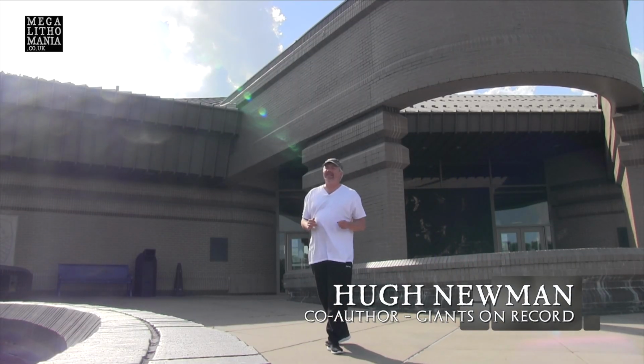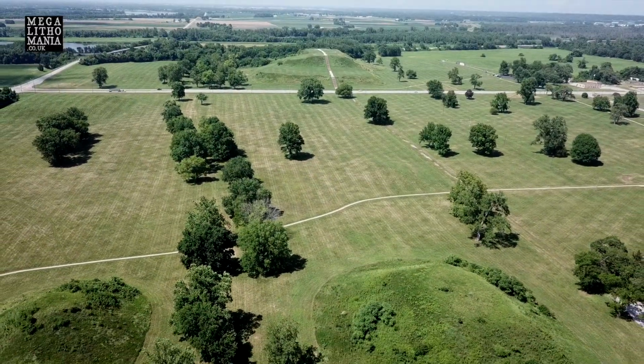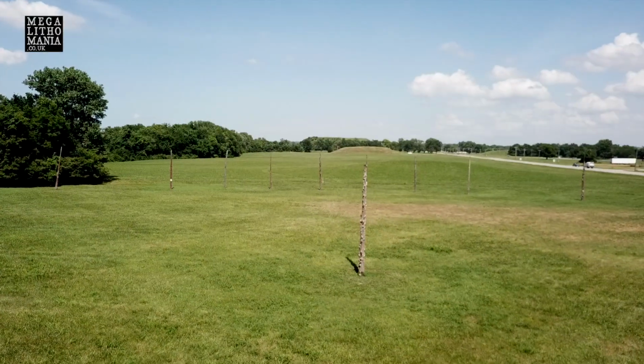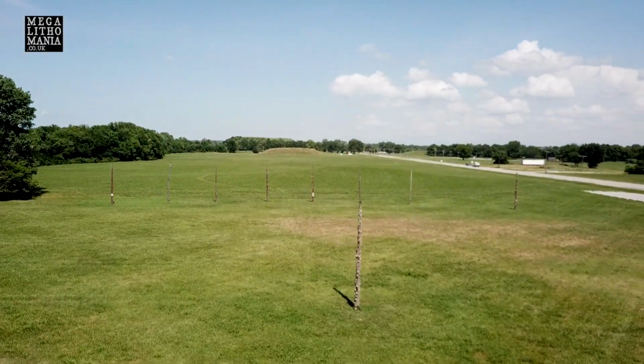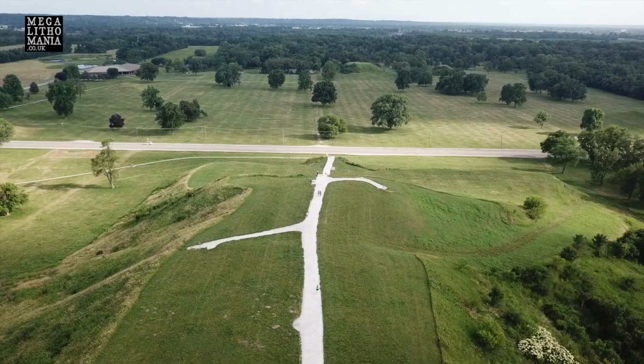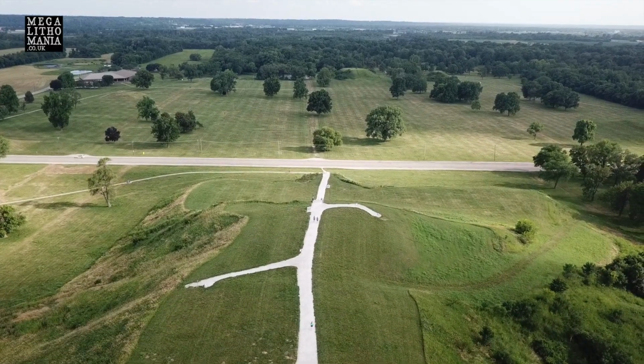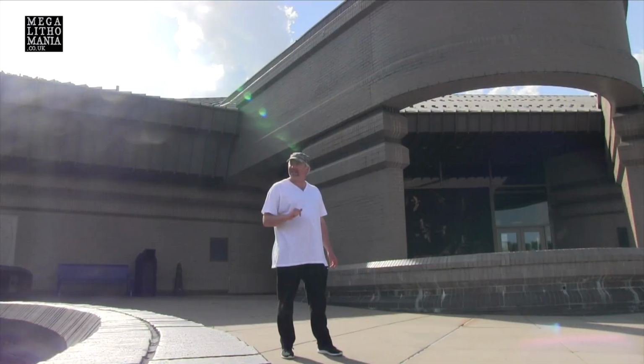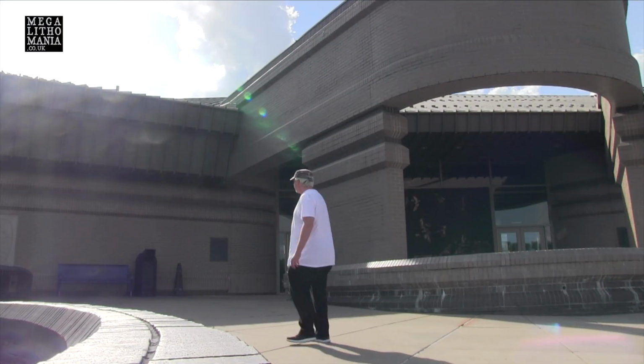We're just heading in to the Cahokia on-site museum. I've heard it's quite good. I've also heard there might be artifacts relating to the giants, as well as the Birdman tablet that was found here, which has a snake and bird, i.e. plumed serpent representation. There's bound to be some other things here that are going to surprise us, so let's go and take a look.